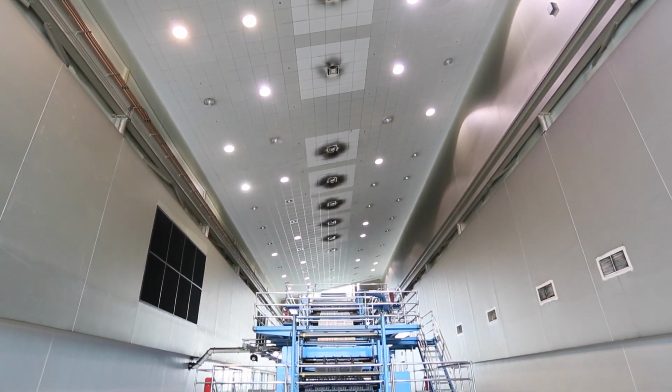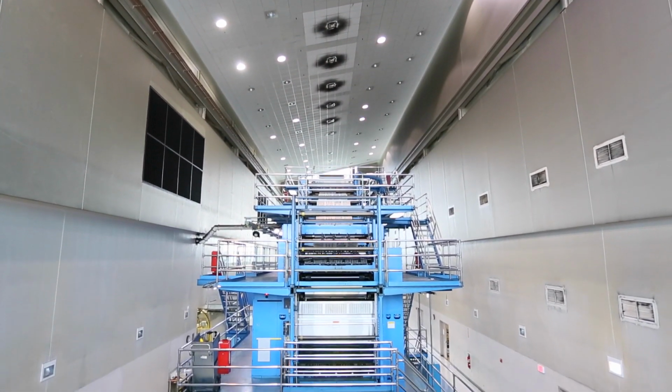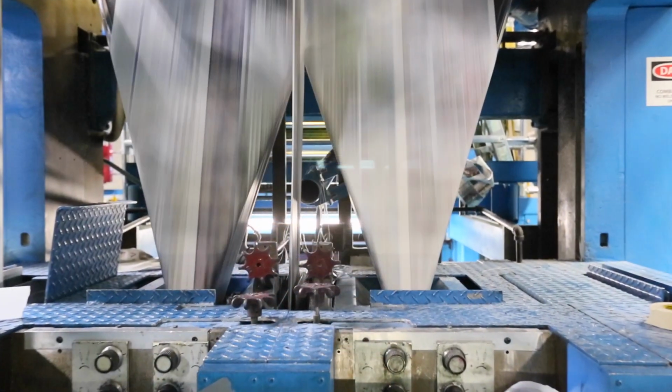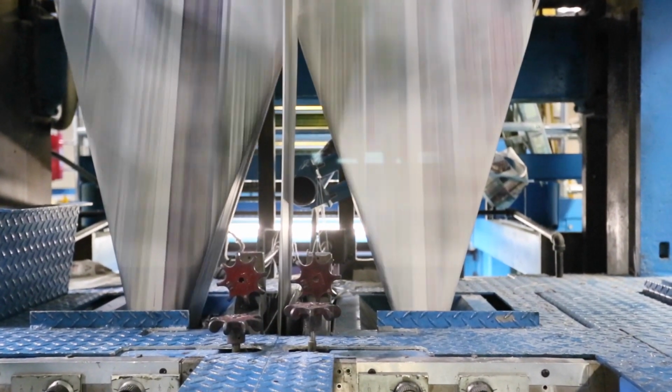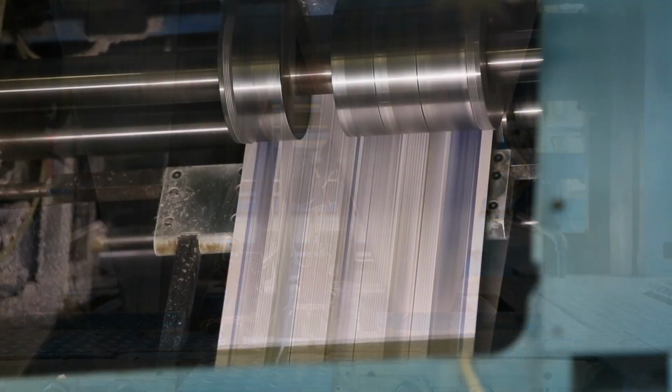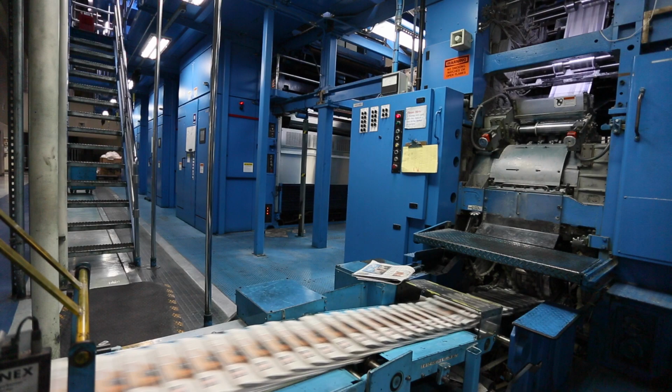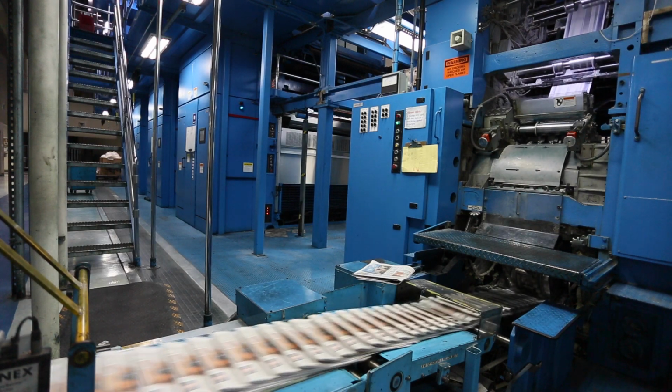The press hull is where pages are pressed onto the paper. The different levels print different colors. The bottom level is black, then cyan, magenta, and yellow. The folder takes a constant stream of newsprint coming into it from the printing towers, folds the paper into sections, cuts the paper, and delivers it onto conveyor belts.